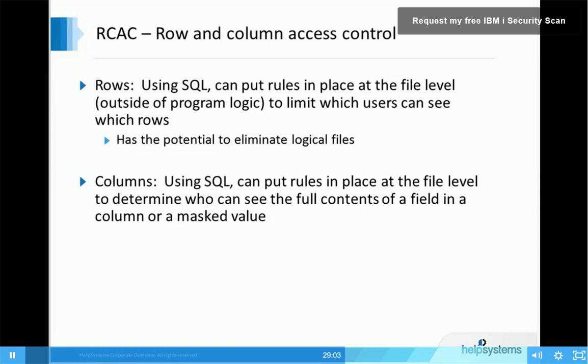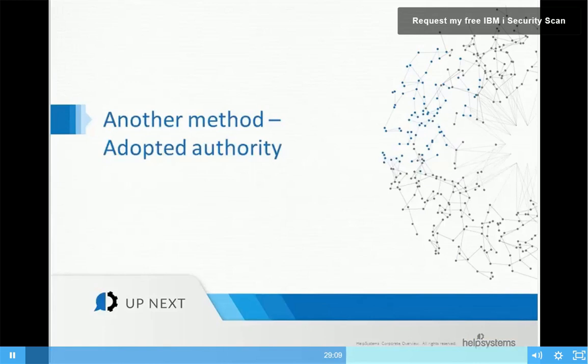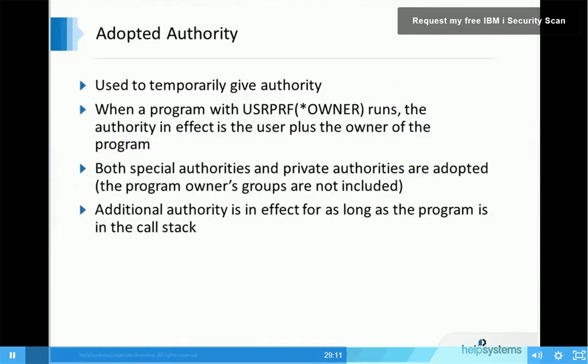So there are quite a few different ways that you can use both the row and the column access control settings. Okay, so let's move on.